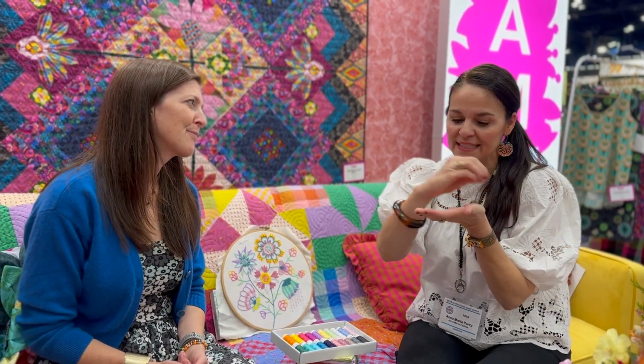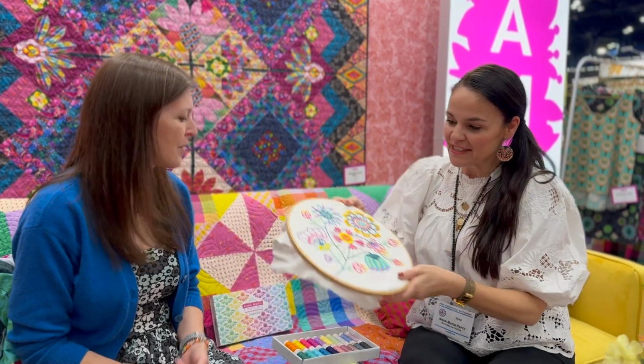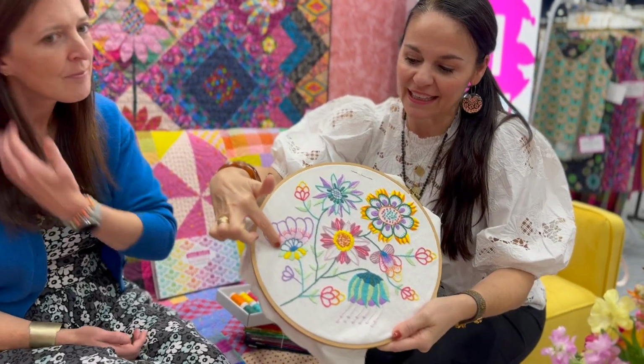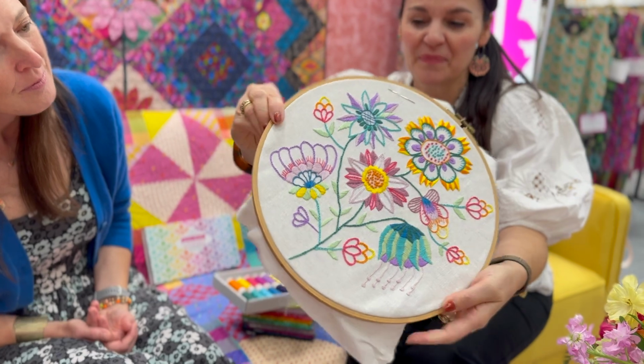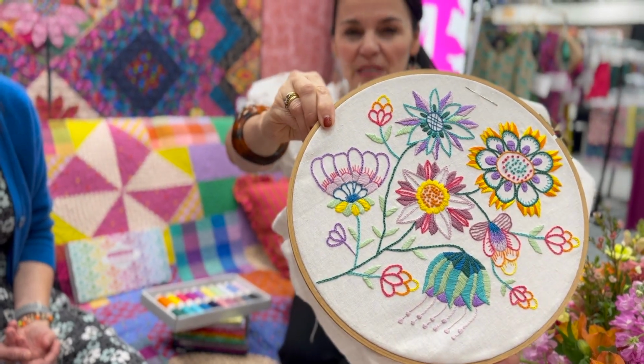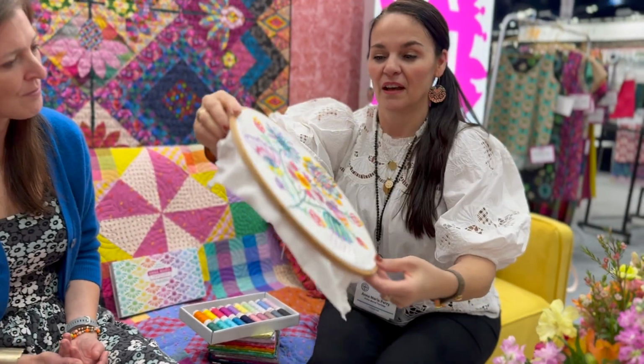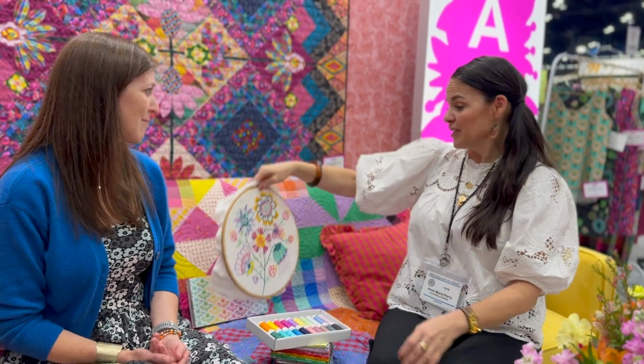So even if you're using the same color of thread stitching, like a satin stitch, if you just change the direction of the satin stitch, it catches light in such a different way. You can see in this little section right here of those lavender petals, the way it catches light just by altering the direction of your stitch, I think is just so beautiful. So yeah, I'm officially obsessed.